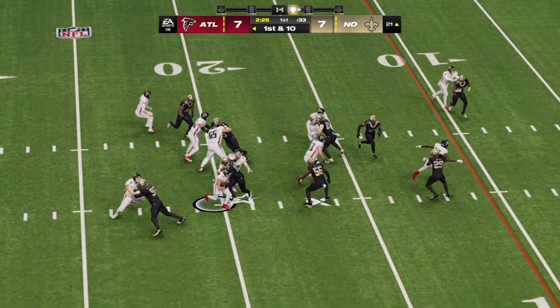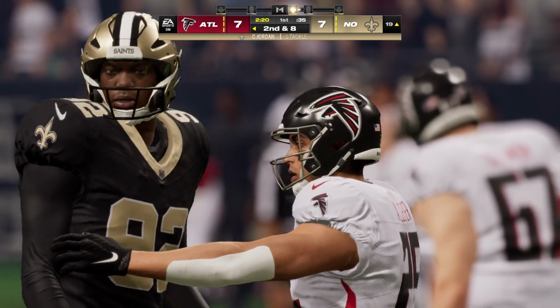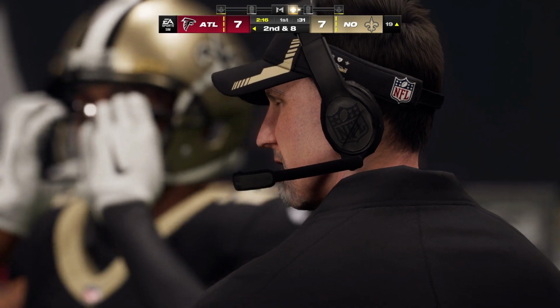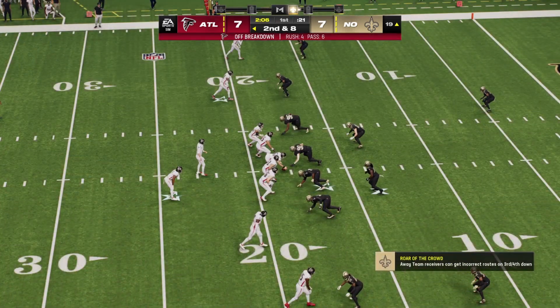On first and 10, it's Algier. And he can only manage to get a couple. Second and 8 coming up. Some teams like to start aggressive to begin a drive, but this is still what you expect to see in normal situations. Just call a simple run, get a few yards to begin the series, and set yourself up for something bigger on second down.